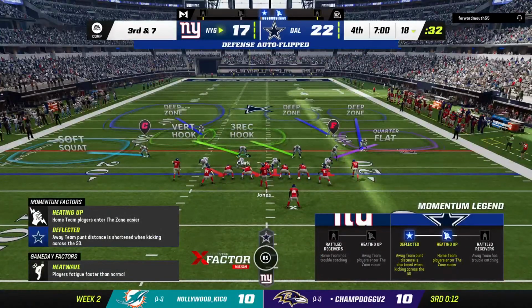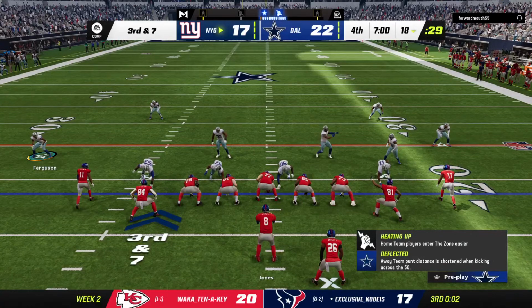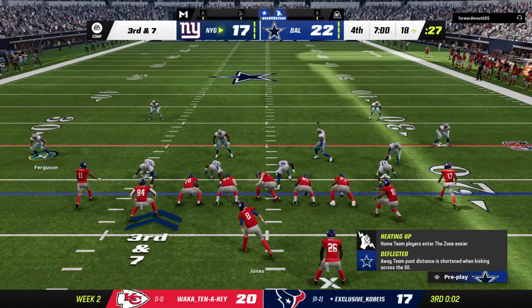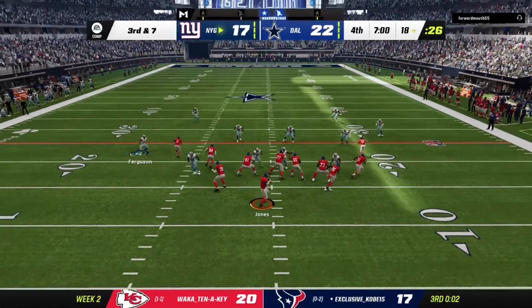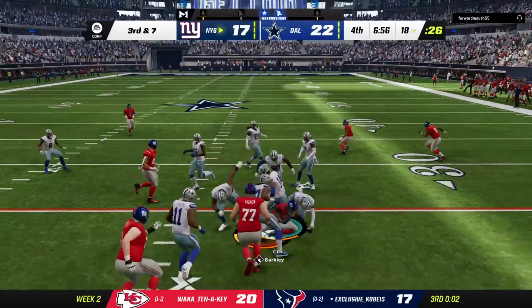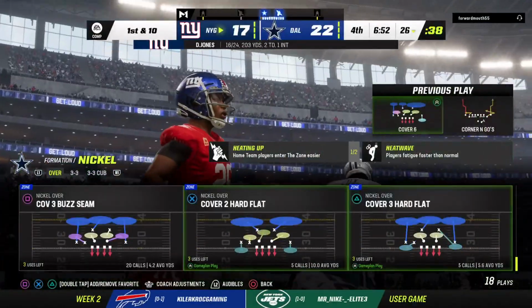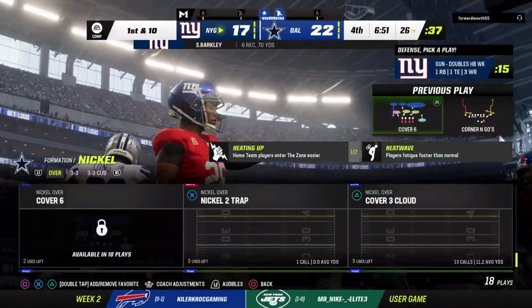The Giants on 3rd down. They've been okay, 2 for 3 thus far. This is 3rd and 7. Back to throw. Jones. And he'll get this underneath, dropping it off for Barkley. And he will have a Giants 1st down as they're able to get the 3rd down conversion.